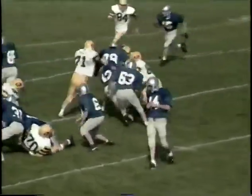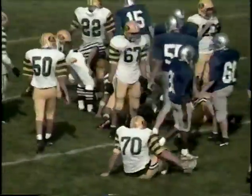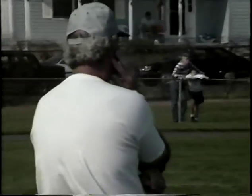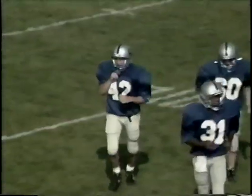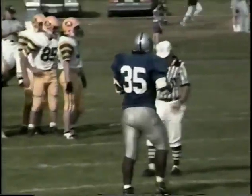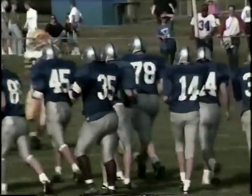Fumble on the snap, but they do get the handoff away to number 42, Chris Ferreri, his first carry of the afternoon. On the third down carry, Ferreri gets it inside the 10, but it'll be shy of the first down and bring up about a fourth and two, and it looks like Pearson is out for the field goal attempt. Another 6 or 7 minute drive here by Sterling on this one.